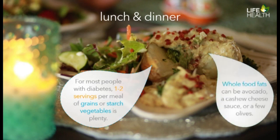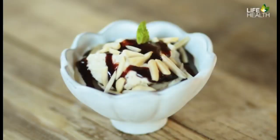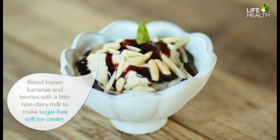Whole food fats can be avocado, a cashew cheese sauce, or a few olives. You may want to use tahini for your salad dressing or an essential balance oil. Finally, include some fresh fruit, which is nature's perfect dessert. Crack open a few nuts to go with it if you like. For a fancier dessert, blend frozen bananas with berries and a little non-dairy milk to make a sugar-free soft ice cream.